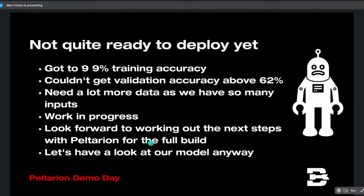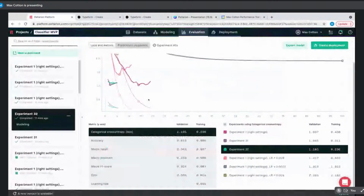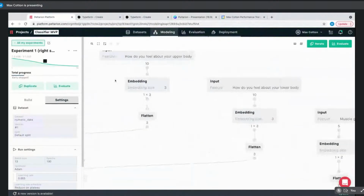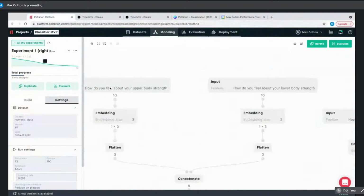I'll just quickly show you the model anyway, if I've got time. Just here. If I go on the modeling, I thought this was really cool. I was absolutely blown away to see all our inputs there, like, how do you feel your lower body strength is, how do you feel your upper body strength is?